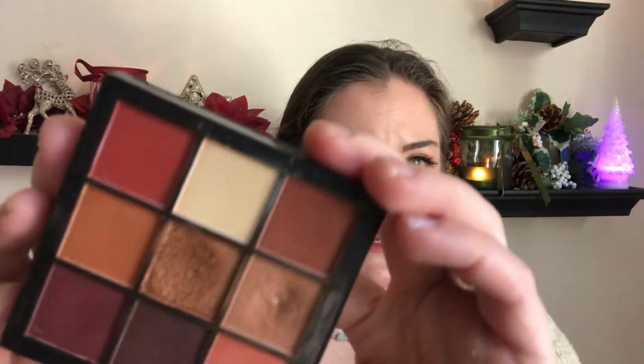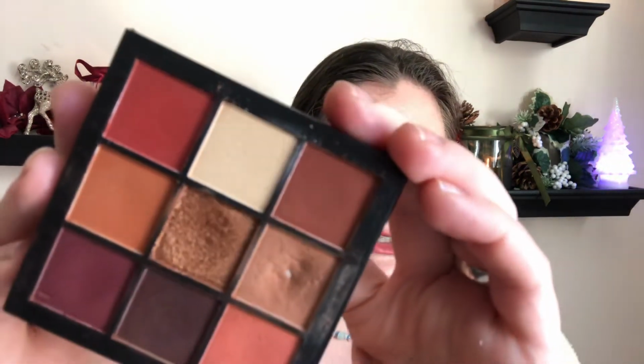And as you can see, there was a little bit of wear in it, but it wasn't really close to hitting pan. But I feel like I have a much easier time hitting pan in matte shades than in shimmer shades, because take a look at it. She may be small, but she is there.